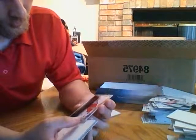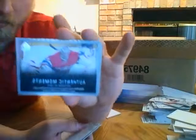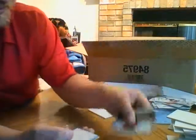Another authentic moments. Carey Price, 49 saves. Beat the Maple Leafs to move 9-0-0 in the season. But to go nowhere this past year.